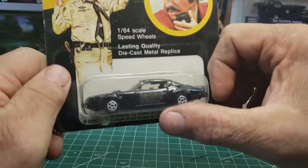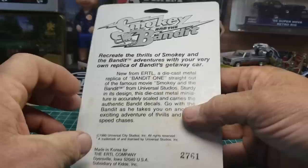There it is. But it's still cool. It's Smokey and the Bandit, and it survived all these years. And this came out in 1980, so they probably had this following up on Smokey and the Bandit 2.